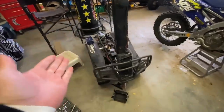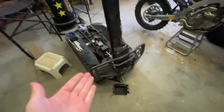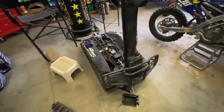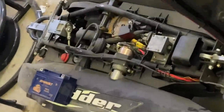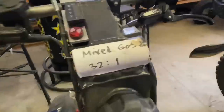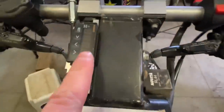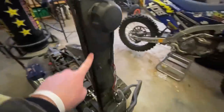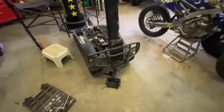This is the prototype. I don't know much about it, except it's got a 50 horsepower engine on it, and it's a rotary engine, but yeah, that's basically the cluster. And she runs mixed gas. Like, I don't even know what this gauge is for or anything. And this is the gas tank. But yeah, order a new battery.